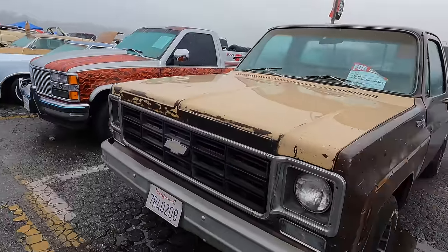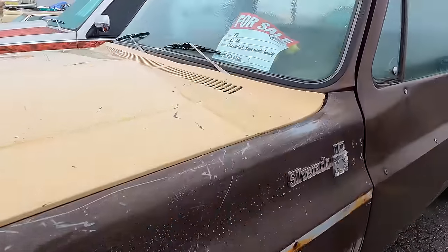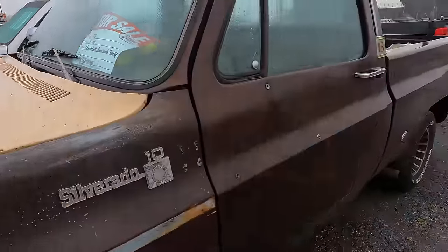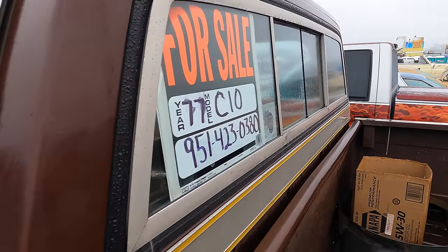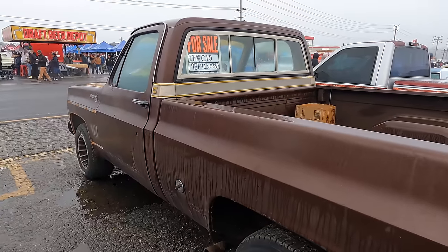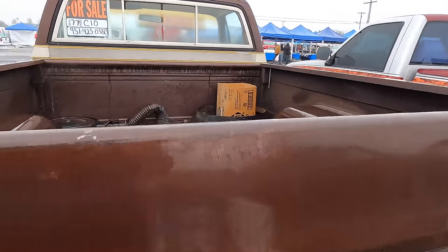Got a 77 C10 with turbines. Runs but needs a tune-up. No price on it. This one is a short bed. I always mention you do have to smog the 77 still. And no word on any of those smog bills, which is... Otherwise, I would have made a video on it.